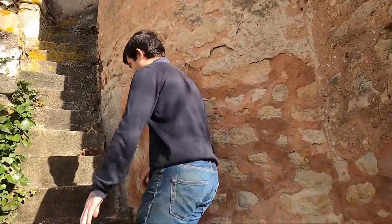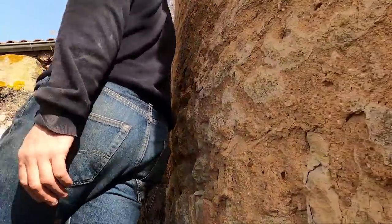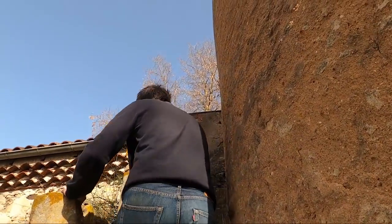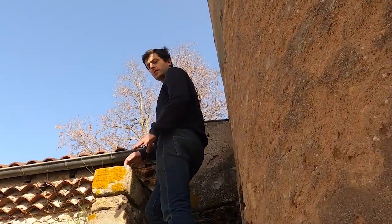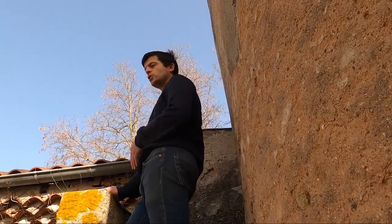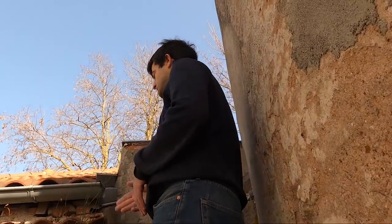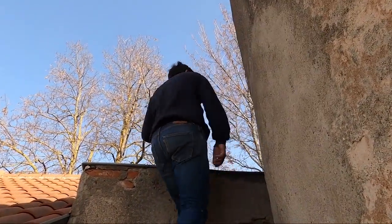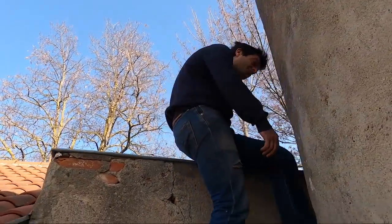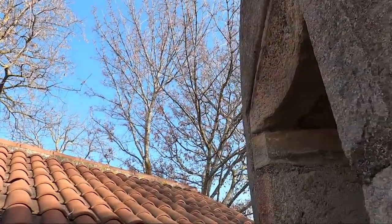Would this have been attached to the main chateau, or is it a sort of corner of a moat thing like Erin's? No, I think the Napoleonic map of the medieval chateau shows a wall coming from this tower across the yard, and there used to be another tower on the other side. Oh, so you have a record of what the shape of it was? Yes, we do.